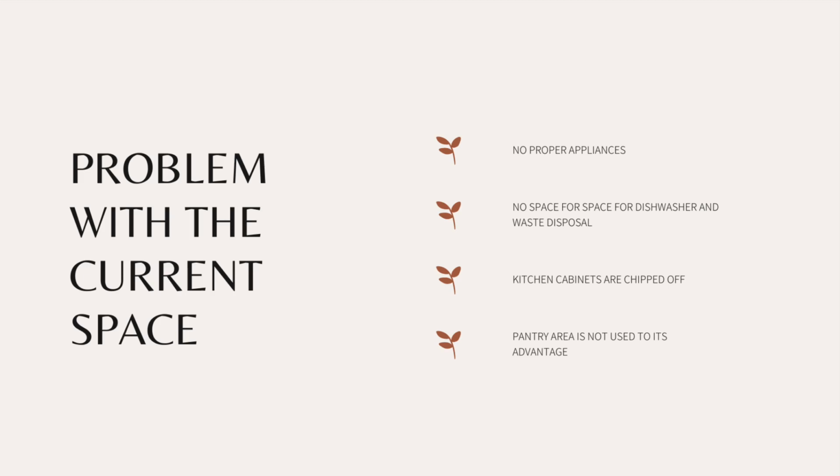Therefore, based on all the wants and needs of the clients, whilst keeping in mind the current problems of the space, the objective is to create a kitchen space that satisfies their current lifestyle, and a space dedicated for food preparation, cleaning, and storage, and at the same time an area dedicated as a gathering hall for the family and their future guests.